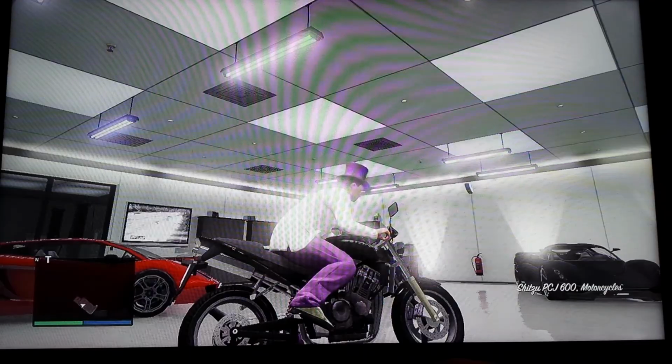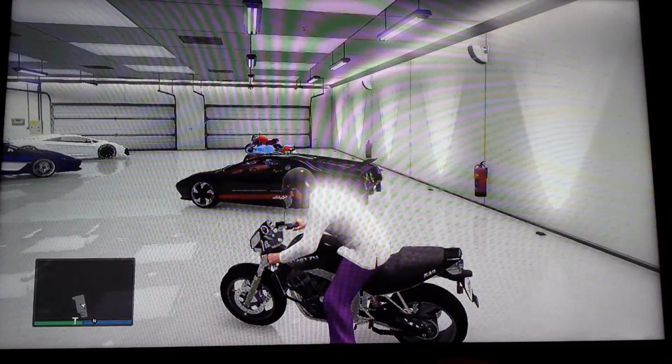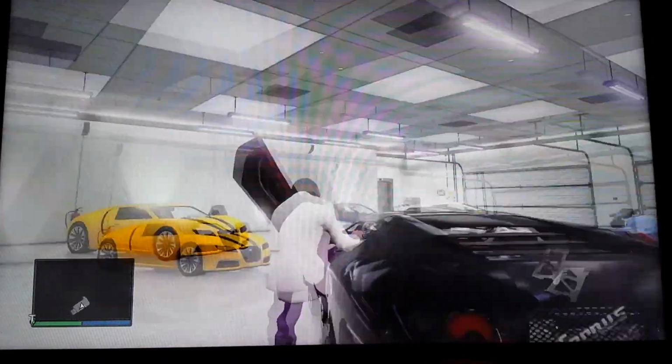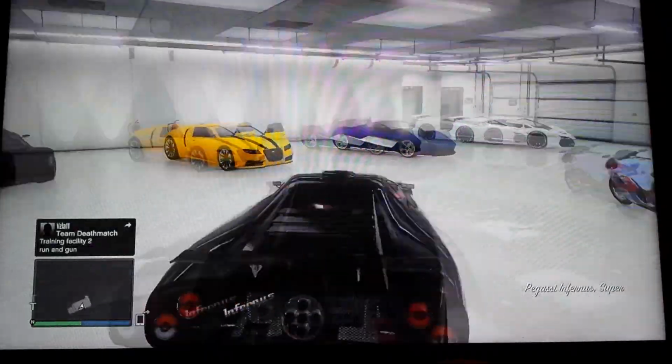This bike is actually good for stunts. Speed is really slow, like it's really slow. This is my Pegassi Infernus. There's the inside.